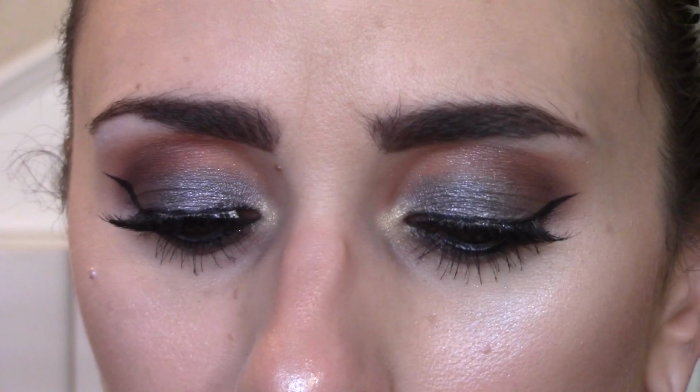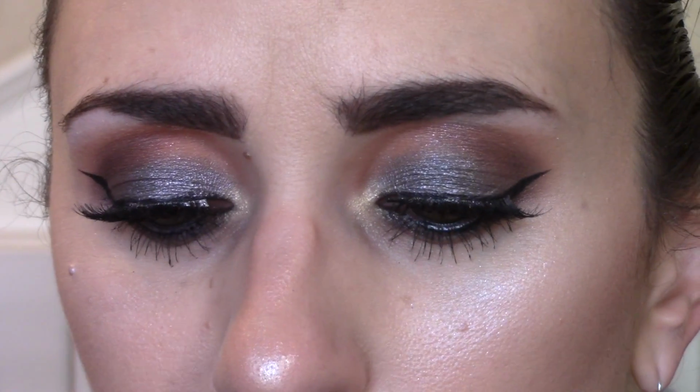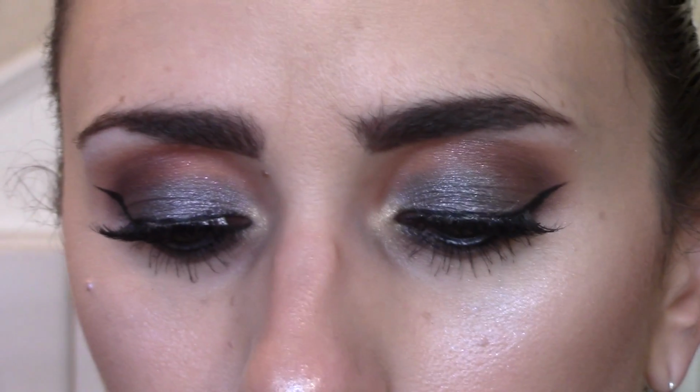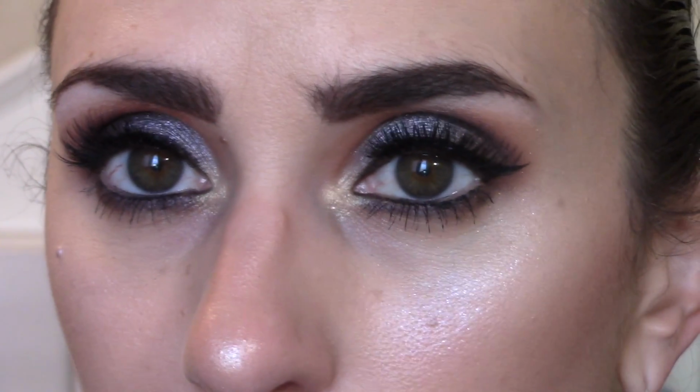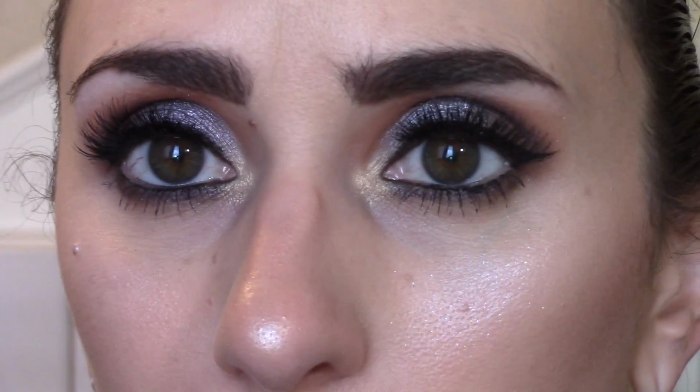I didn't want to smoke it out that much. But on the lower lash line, I am wearing the darker purple, which is one of the metallics, and it's called Osiris. I am wearing that on my lower lash line. And then again on the inner corners, I'm wearing Lucid, and I did apply that with a damp brush. So it really is a super simple look, nothing super out of the ordinary.